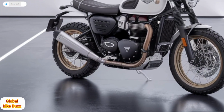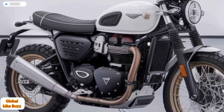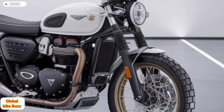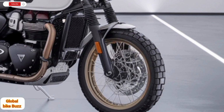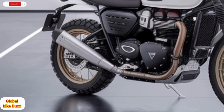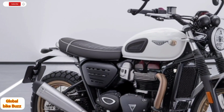The moment you lay eyes on the 2026 Scrambler 400XC, you can tell it's pure Triumph. The design language is unmistakably British or retro at heart, but with crisp modern detailing. The front view immediately stands out with that signature round LED headlamp housed in a brushed metal casing, bordered by a subtle black bezel that gives it just the right balance between vintage charm and contemporary aggression.